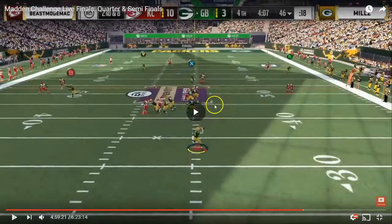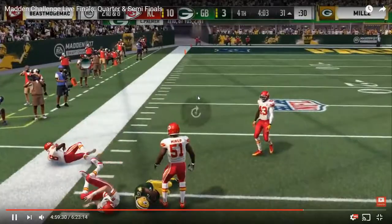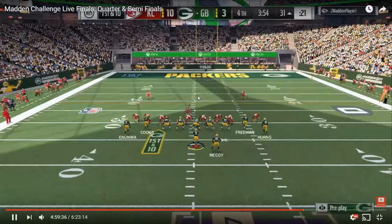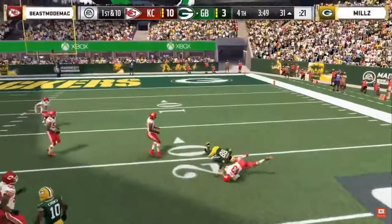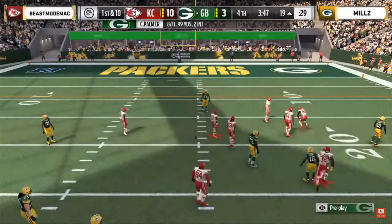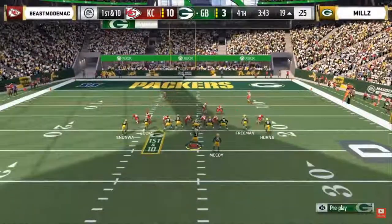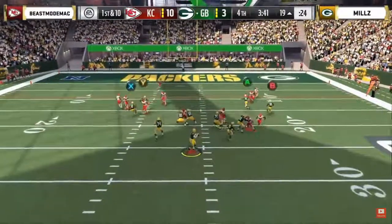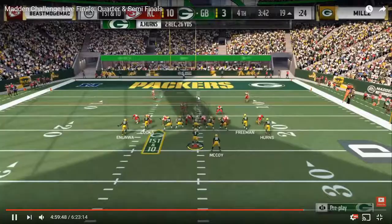Millz dropped really far back, made it a really tough throw, but that's going to be open almost every single time. You almost have to use that or get pressure. It's pretty difficult. Right there, Millz goes play fake on 1st and 10, so really interesting mix-up right there. Or not interesting, but nice mix-up. Millz had almost always been running the ball on 1st down, so goes to the flat right there. And then 2nd down, Millz goes bench.